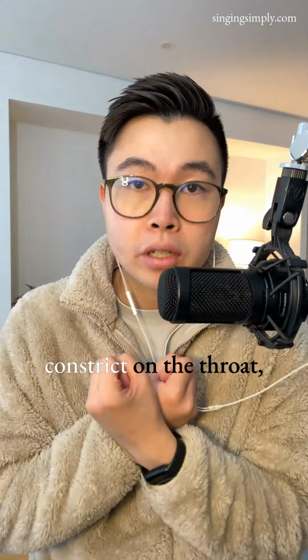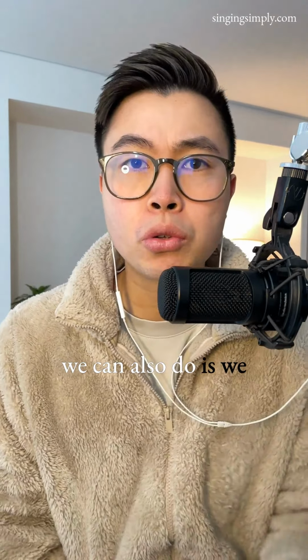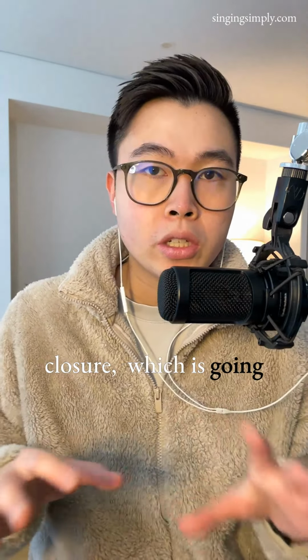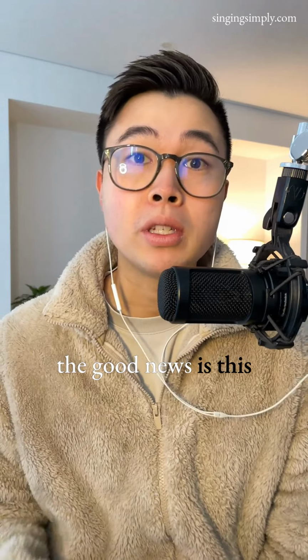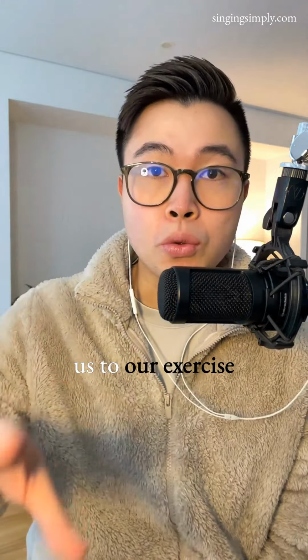Now, to fix this, of course, we can learn to relieve some of these bad habits. We can learn not to constrict on the throat. We can learn not to over squeeze those vocal folds. But what we can also do is focus on the good vocal fold closure, which is going to feel a bit more subtle than what you might be doing right now. The good news is this is something you can probably already do, which brings us to our exercise.